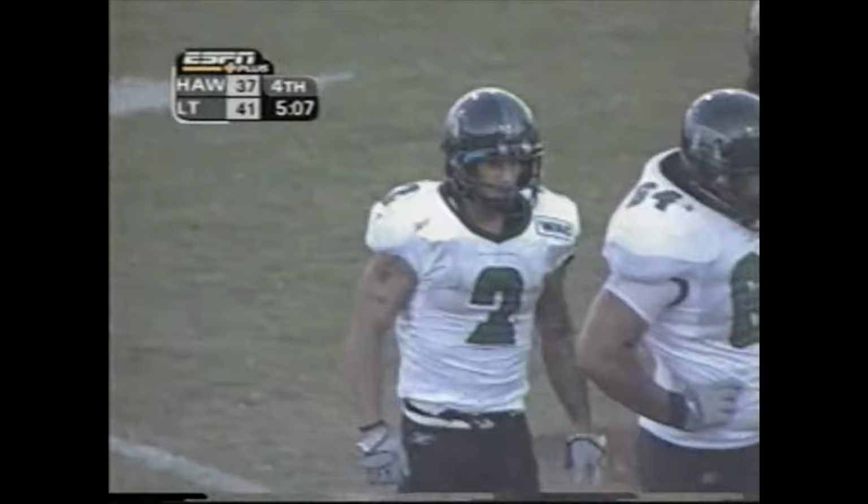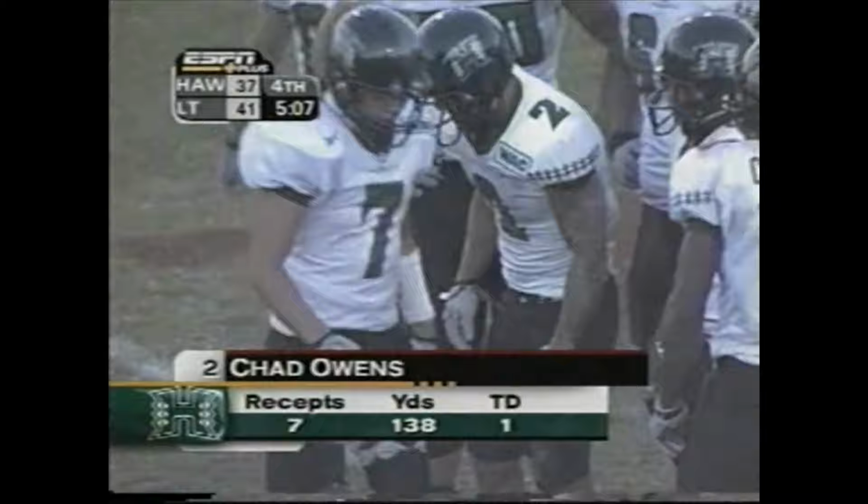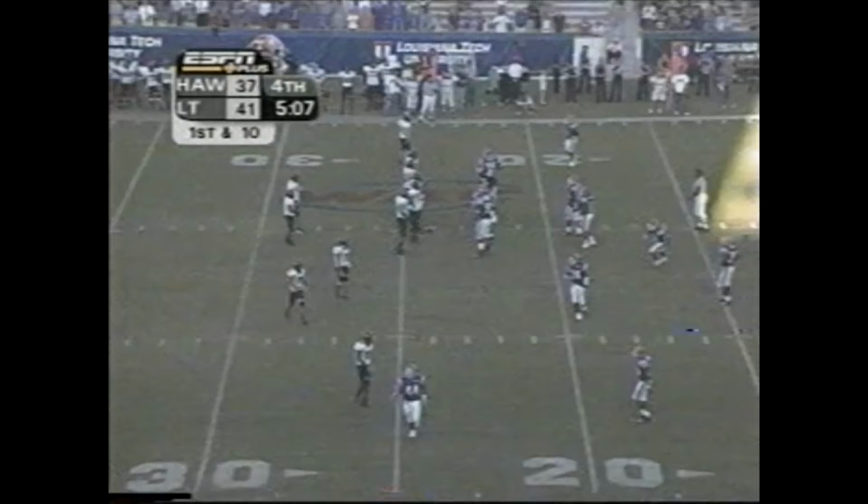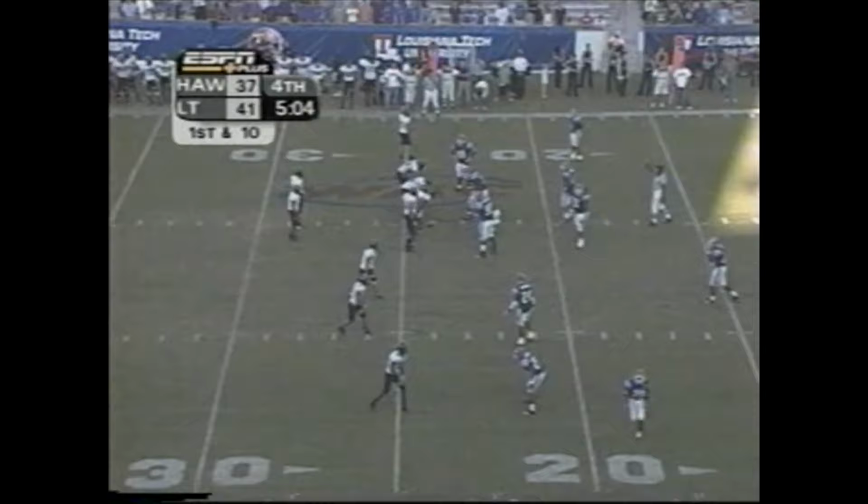But he was a guy that was suspended, 7 catches, 138 yards and a touchdown. He was suspended early in the season, and they missed him dearly. He plays that slot receiving position. He's been big going to the corner just like that time there. Only 5'9", 175 pounds, a junior from Honolulu.